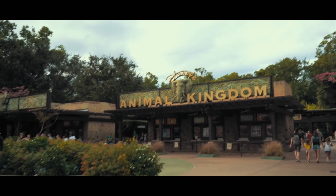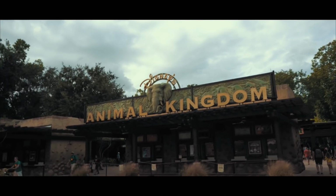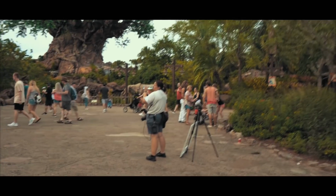So I've made it to Animal Kingdom. I absolutely love this park, but I can't do a full day here because it's so hot and so big. The Tree of Life looking brilliant. We're going to stop here and grab a quick photo before heading over to Dinosaur.